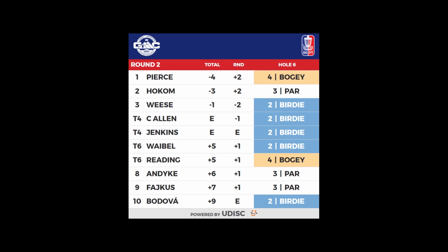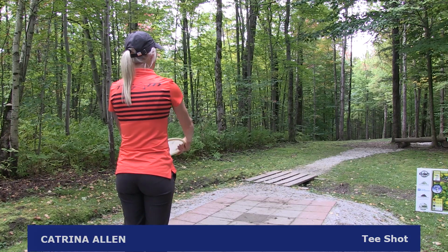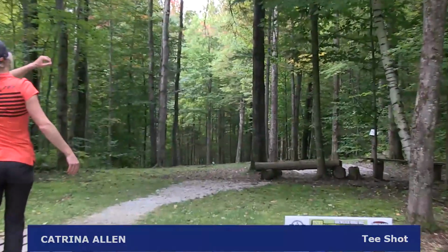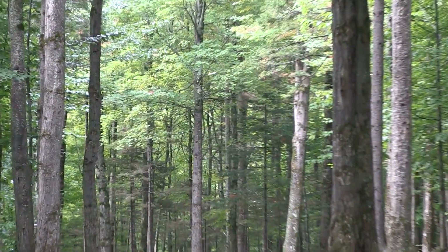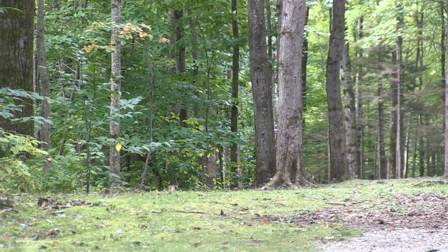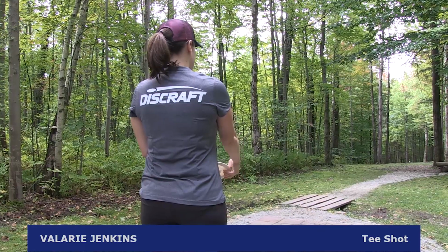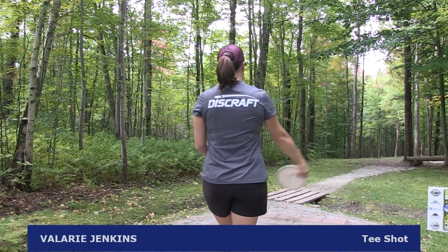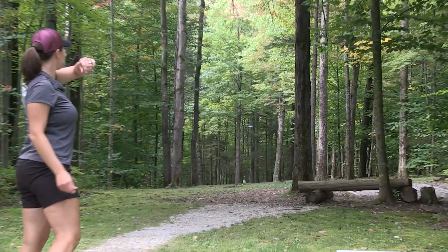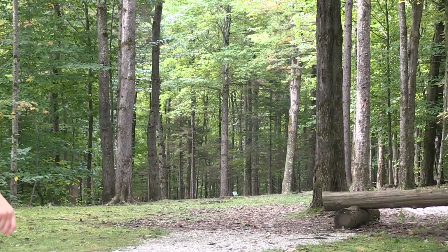We move on to hole 7, a 365-foot right to left dog leg. Catrina Allen got the birdie on hole 6. Here is her drive on hole 7. On a 365-foot shot, she throws it about 340 in a perfect right to left. Valarie Jenkins just wants to follow that path. A little bit lower. Can it fade left?